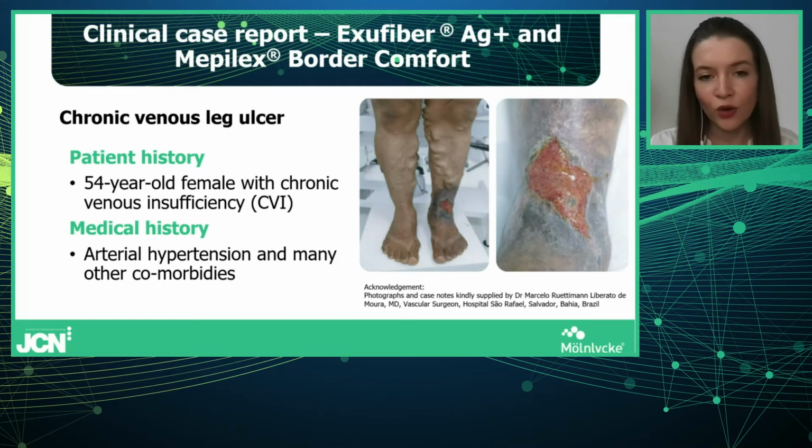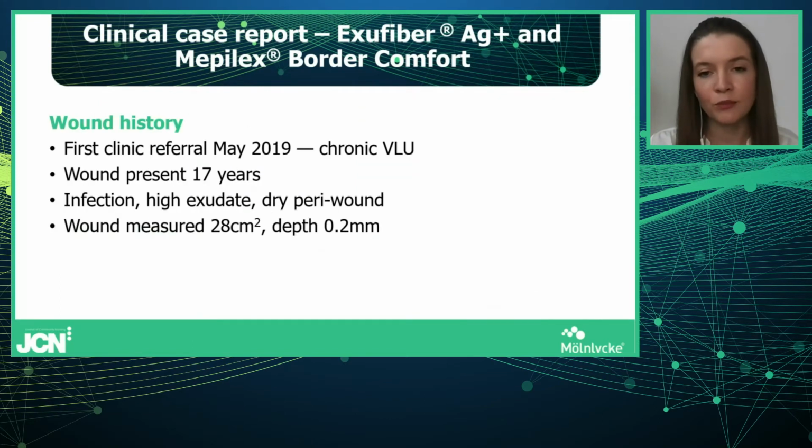And I think you would all agree this patient presented with complex needs. And I'm sure some of these experiences you'll be able to connect with from your own patients on your everyday caseload. So now let's take a look at the treatment plan and the results.